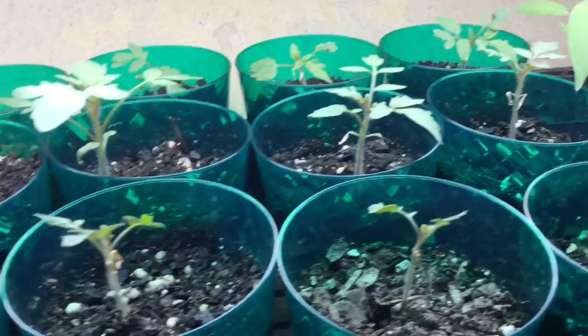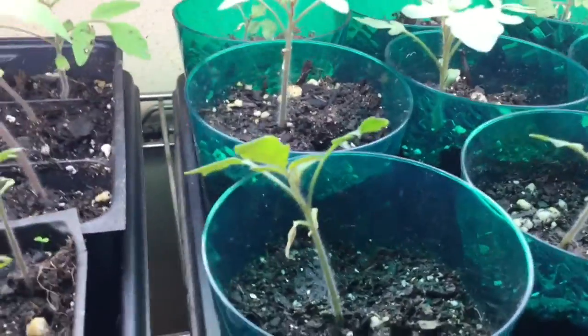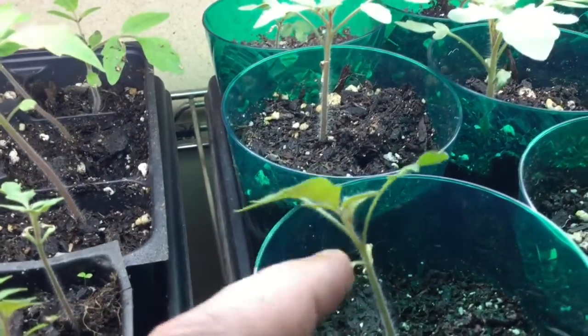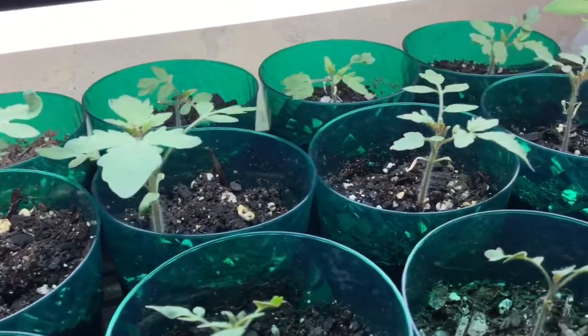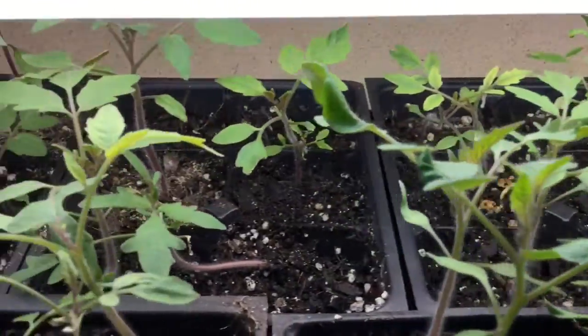I wasn't sure these guys were gonna make it. They were all growing so slow. It's their first leaves, these cotyledon leaves, they all shriveled up, while these things hadn't grown at all. But they're catching back up, they're doing good. So I'm gonna have lots of tomato plants. And try to keep them straight.